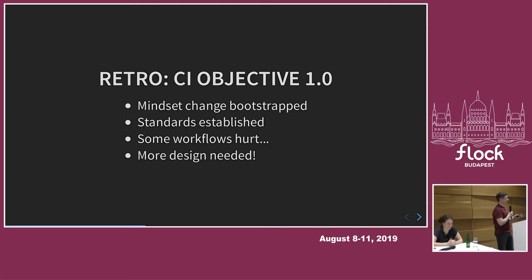How do I bring these pieces together, not just pieces on their own? And also, we did have some workflows that hurt. Like, we had the package gating that was enabled and disabled, and then kind of enabled, and then kind of disabled, and kind of had its ups and downs. Until now, we have proper enablement again. But I'll get into that with a current CI objective.